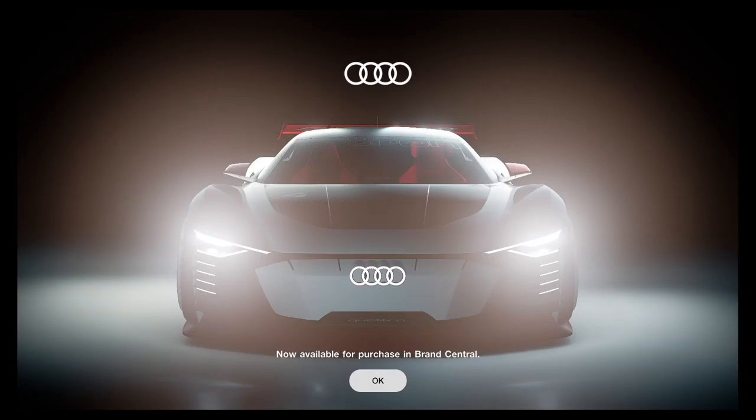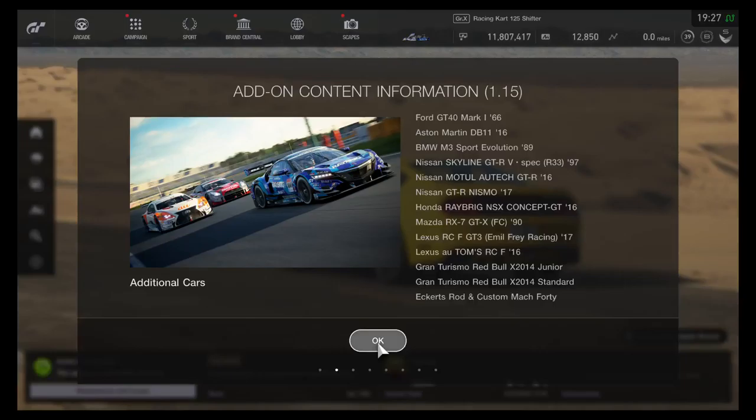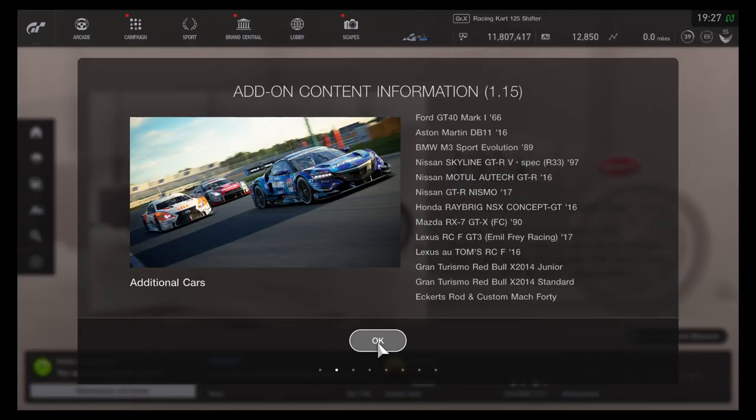Anyway, it looks like the new cars are also featured in the March 2018 update. These are the only cars being returned from Gran Turismo 6, and there are some new race cars and new rides here. I cannot believe everyone is so excited that they're about to show three new cars.